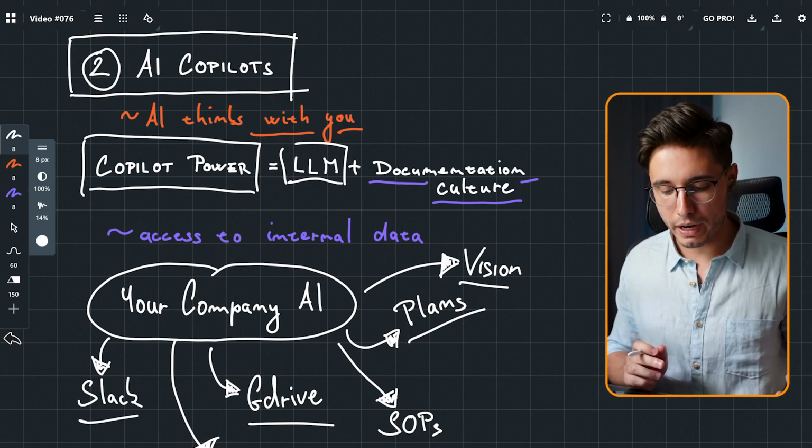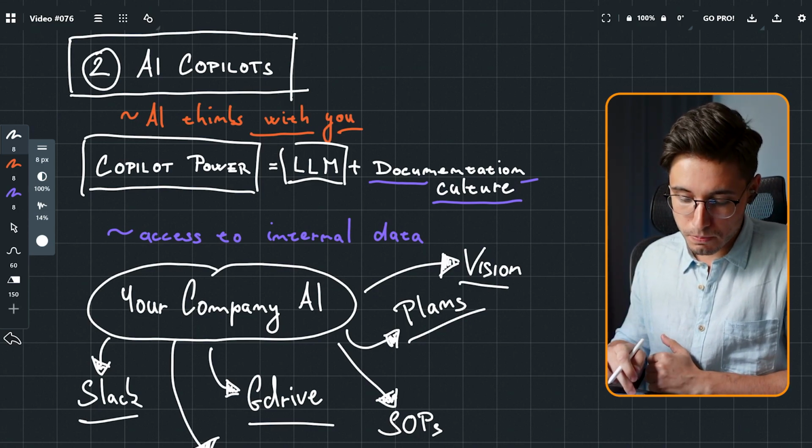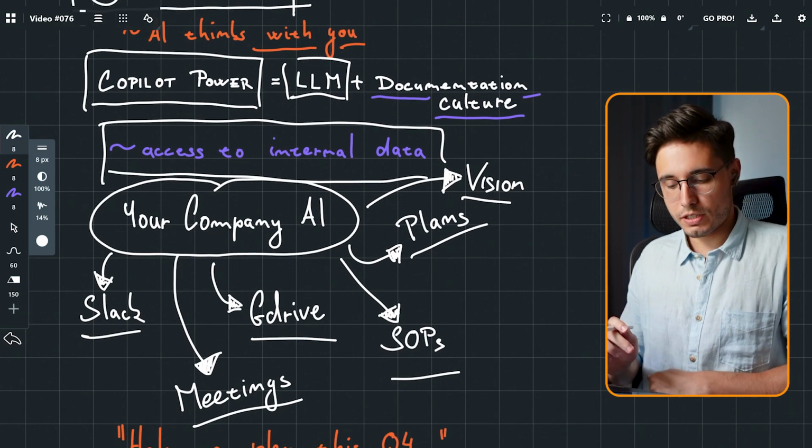So the AI Copilot helps you think, but in order to get the most value out of this, we really need the AI to have access to our internal data. Now the question is, how do you do this?